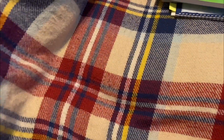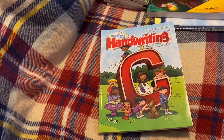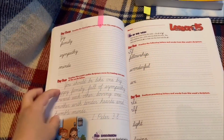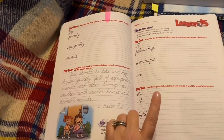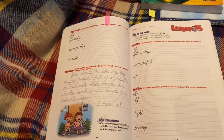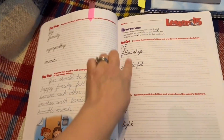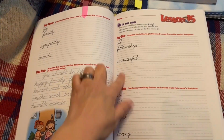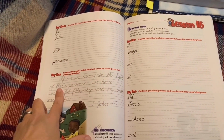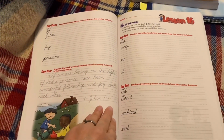All right, for handwriting, we started the school year with A Reason for Handwriting, book C. This is their cursive book. And I was a little bit disappointed, and I'll tell you why. It was because I thought that she was going to be practicing cursive writing with scripture the entire lesson. But instead what happens is you write a few words day 1, and then day 2 in cursive, and then day 3, and then on day 4 all you're doing is copying what's already there. So they're just copying over that.